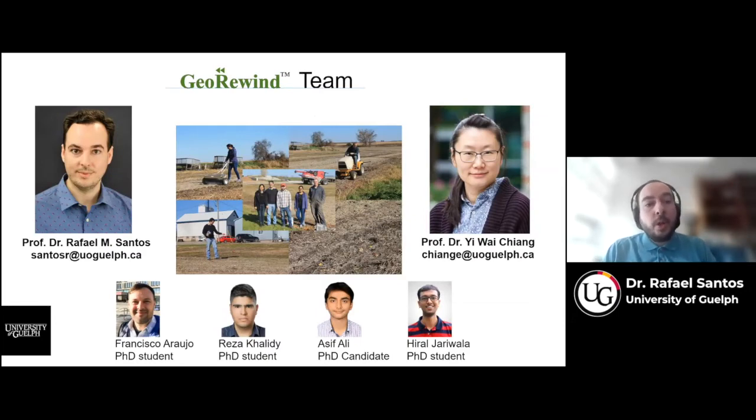this work here in Guelph. The principal investigators have been myself, Rafael Santos, and also Professor E.Y. Chang. And we have had a number of graduate students and postdocs come through our labs to do all the work that we have done to date. In the center is a picture showing some of our field trials and our past students. We had Dr. Fatima Hake, Hugo Fantucci, Stephen Vanderburg, and Maria Aguirre. And then in the bottom, we see our current members of our team working on enhanced weathering.